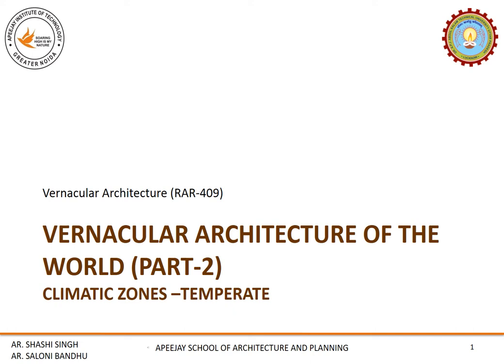Hello everyone, I, Architect Shashi Singh, along with Architect Saloni Bandhu, Assistant Professors at APJ School of Architecture and Planning, Greater Noida, are going to present the lecture on the vernacular architecture of the world of temperate zone with the help of a few examples.